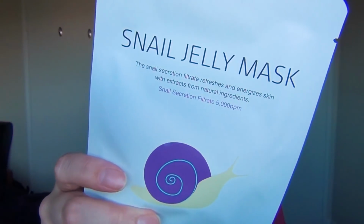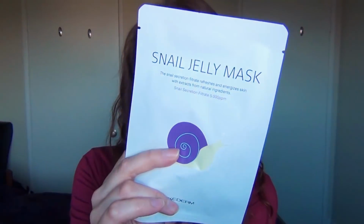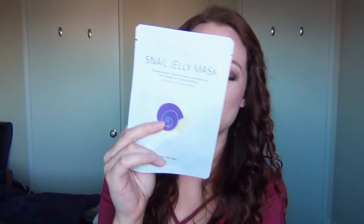They are snail jelly masks. It says it is a state-of-the-art jelly mask. Includes 5,000 ppm snail secretion filtrate. Who cares what it is? It makes your skin beautiful and youthful and moisturized, and I relied heavily on this in Las Vegas and on airplanes. So I highly recommend those. And I mean, who doesn't want to try a snail jelly mask?